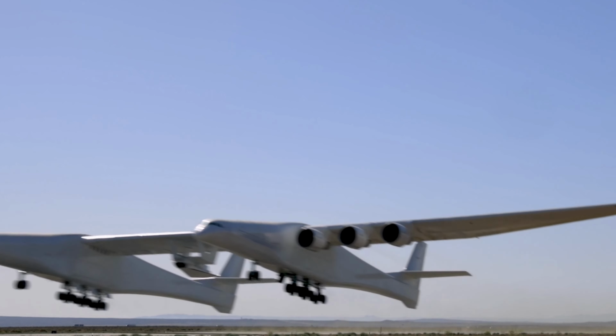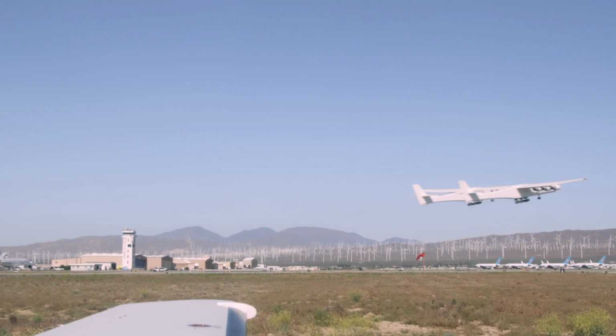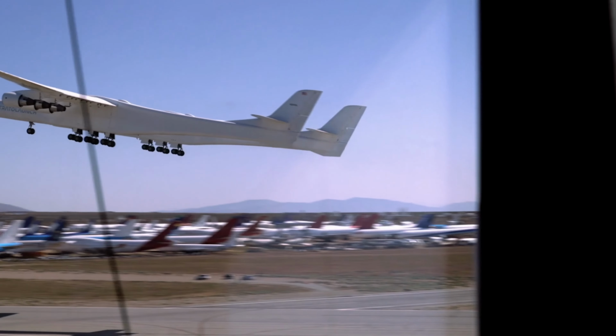The airplane weighs 500,000 pounds empty and 750,000 pounds full of fuel. It has a maximum takeoff weight of 1.3 million pounds. That's with a payload of 550,000 pounds, which is enough to get a 13,500 pound satellite to orbit.